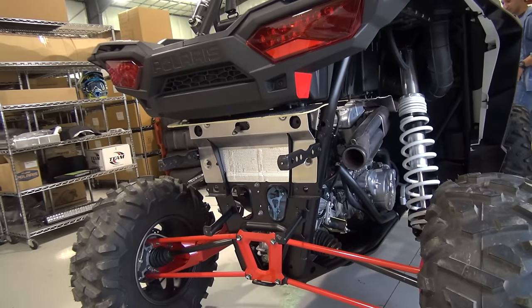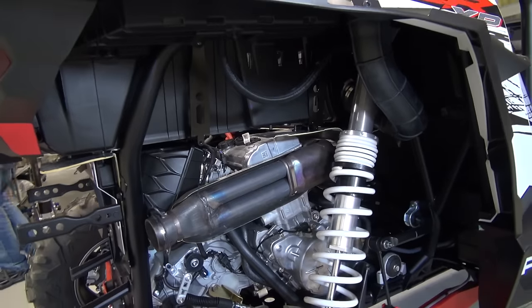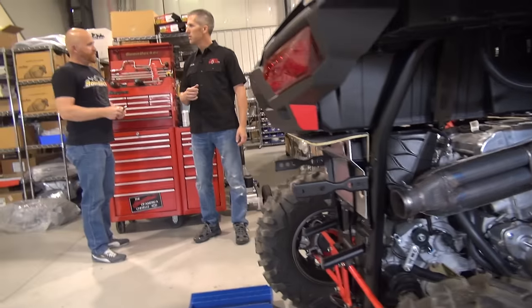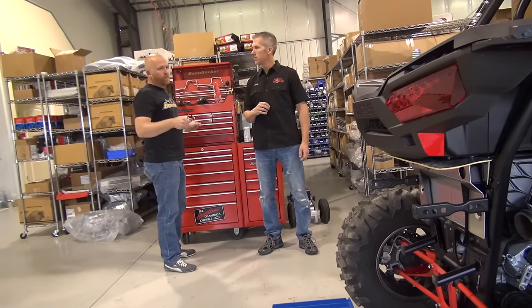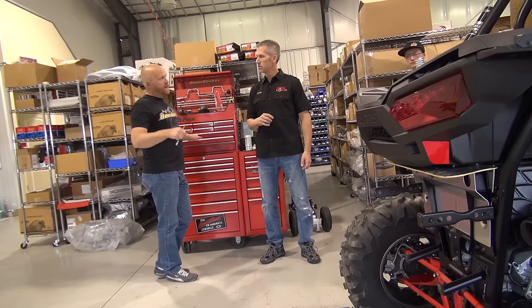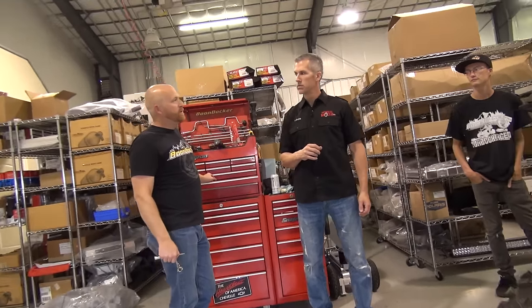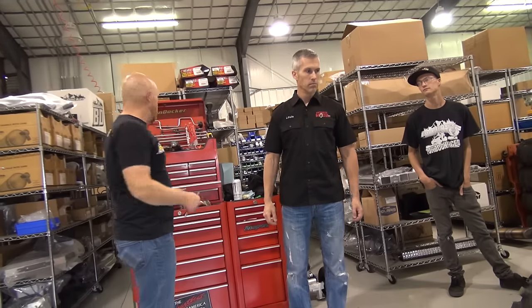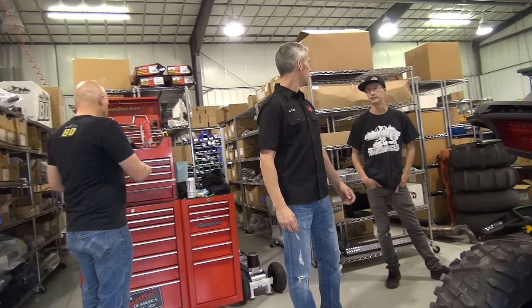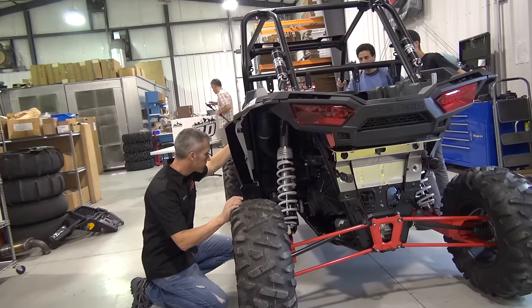So the stock exhaust from the manifold back is coming off? The stock header is going to come off, and the stock muffler will go back on. We're actually going to do a custom Barker exhaust on this after this, okay. But our kit accommodates a stock slip-on. A stock muffler or anything that's an aftermarket slip-on will work.